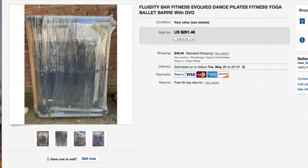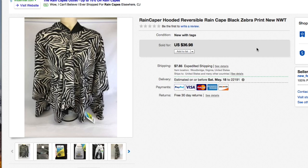Next up, this rain cape, hooded, reversible rain cape, zebra print. What does the zebra say? I don't think they moo, do they? No.